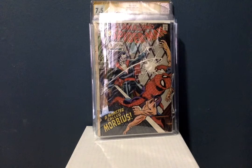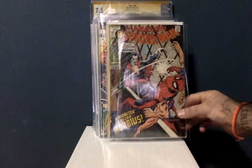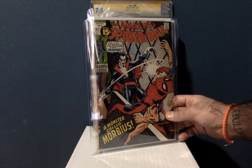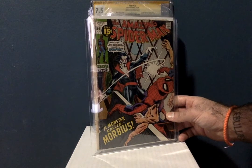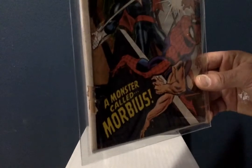This next book, I'm a big Morbius fan. I've said it in past videos. This is Amazing Spider-Man number 101. It's the first appearance of Morbius. It's a crappy copy, but an awesome crappy copy that it is. I love it. It's got a piece out on the bottom.